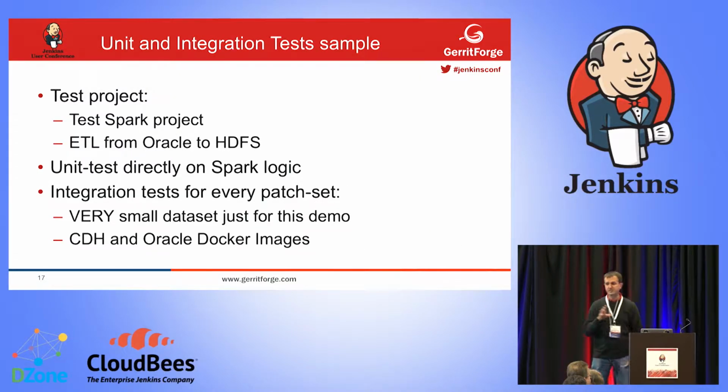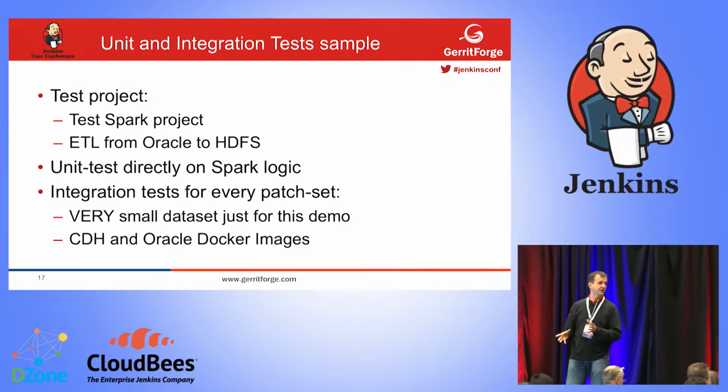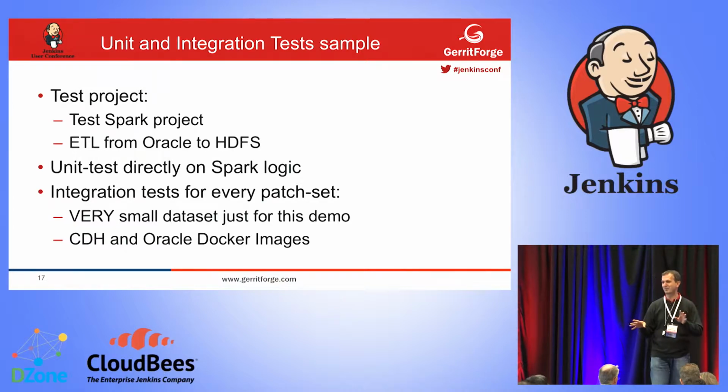So we just tried to recreate a small-scale version of this real-life example. We created a test project. This is not the real project, so if any of our clients were in this room, don't worry, it's not private code, it's just a sample that we did for you.